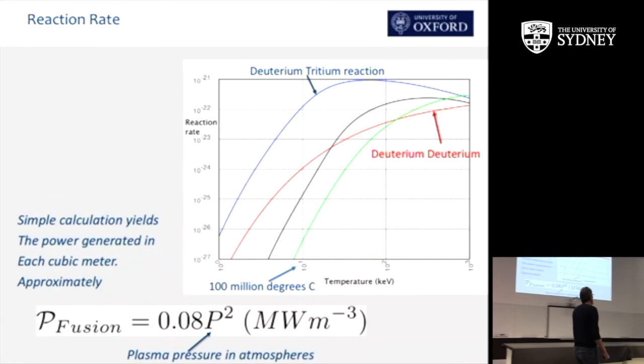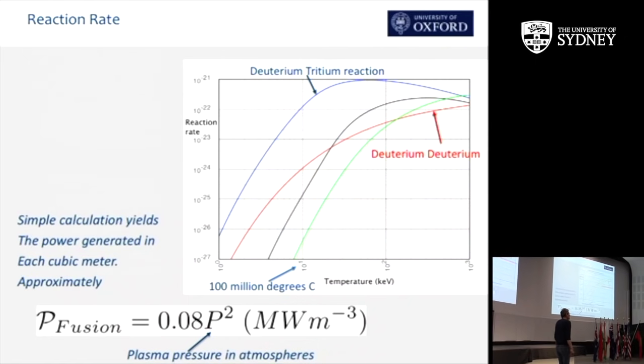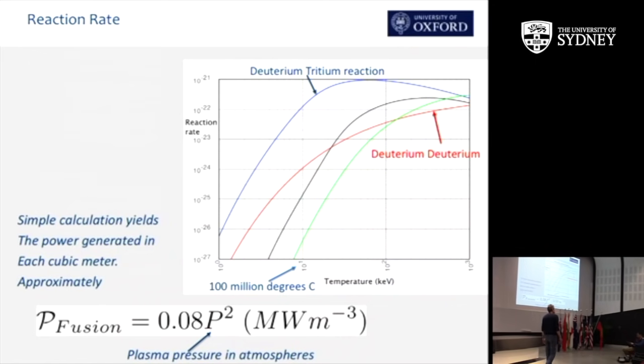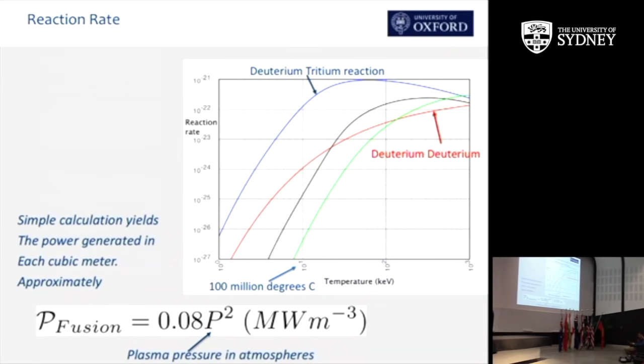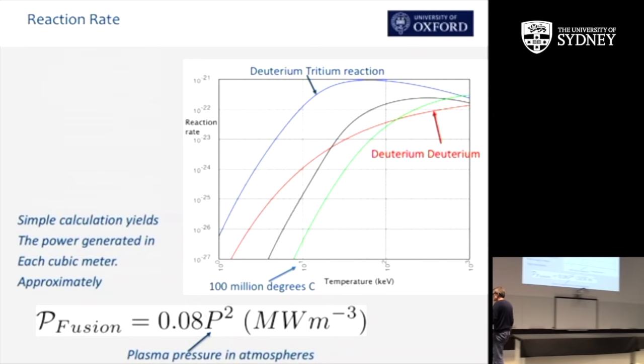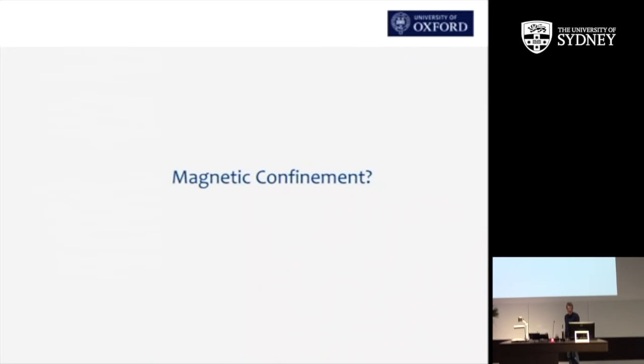So roughly the number of cubic meters that are doing that is of order 150 meters cubed inside the plasma, which is actually doing most of your fusion. So that's just remembering from yesterday. Let's get on to magnetic confinement.